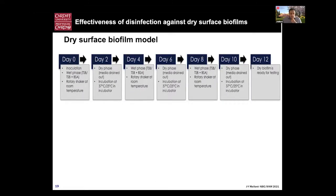So to better understand what dry surface biofilms are, their characteristics, and especially their susceptibility to cleaning or disinfection regimens, we need to produce them in the lab. What you've got in the environment is very complex and a bit random. So in our lab we've developed a system to culture dry surface biofilms, usually monospecies. Now we're doing dual species as well. It takes 12 days, and the way it works is a sequence of wet and dry phases over a 12-day period. At the end of the 12 days, you've got those dry surface biofilms on the surface.